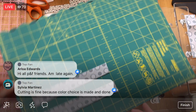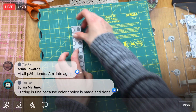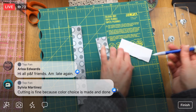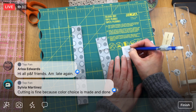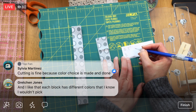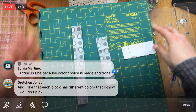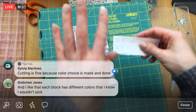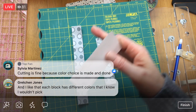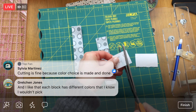Let's label it though. Okay, this is B, so let's label it B 8-inch, and we have B 5-inch. So normally, I don't think I would keep this much track of it, like labeling it like this, but there is a specific order that these stripes go in the block, and I want to make sure to not mess that up.